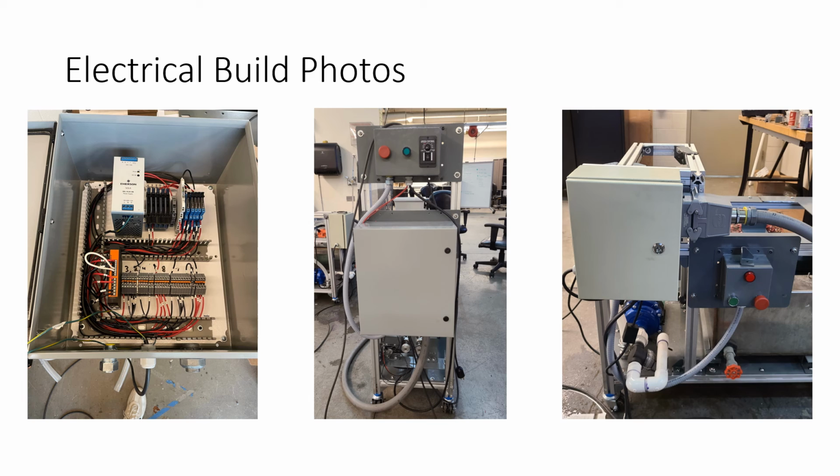And then on the third picture, we have our breakout box, which is mounted on the fluid bath module, and then we have our fluid bath module control panel. And as well, you can see our 32-pin connector and our conduit that runs to our main enclosure.